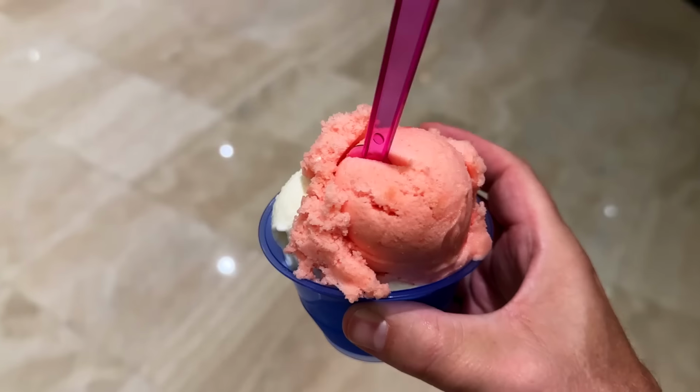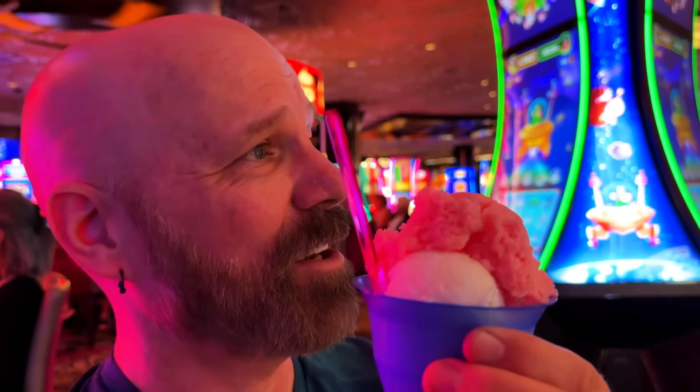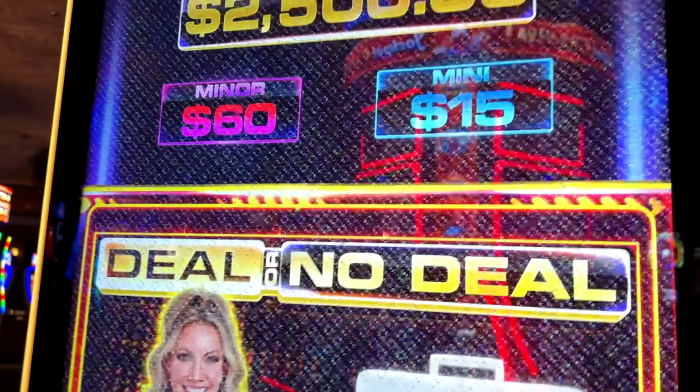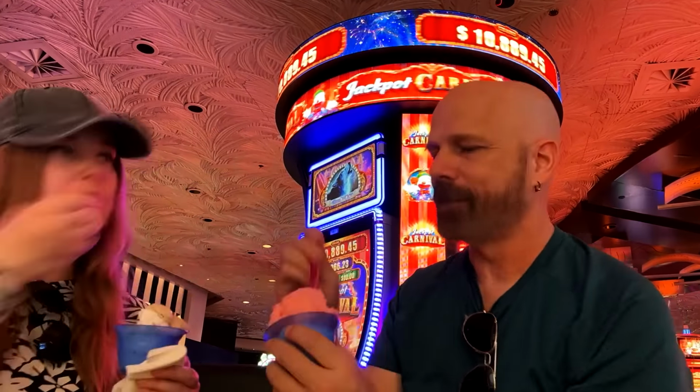After grabbing our frozen treats, there was nowhere to sit, so we actually had to improvise. We had nowhere to sit, so we're gonna sit in a machine and look at Deal or No Deal while not gambling. After that, I was kind of looking forward to my long night ahead, so I thought it's probably time to take a little pit stop here.